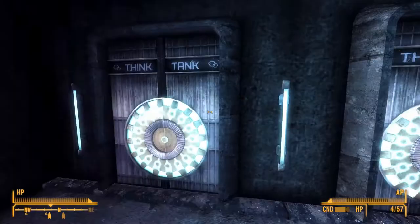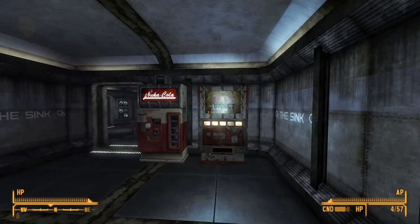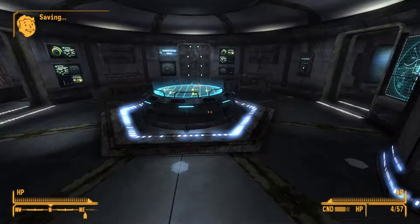All right. Let's see. The Sink. There we go. Jeez. Let's head on in here. We can also deposit Fido. We'll deposit Fido. You know what? Let's check if the upgrades can work on Fido before we do that.